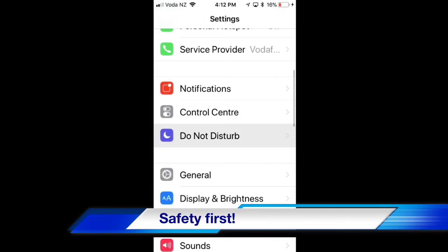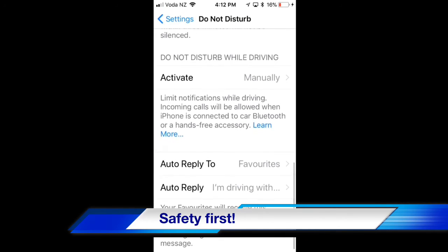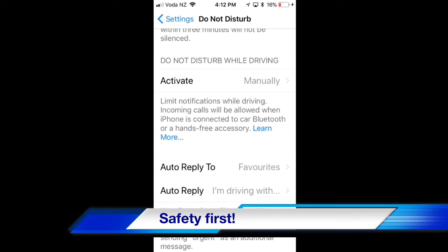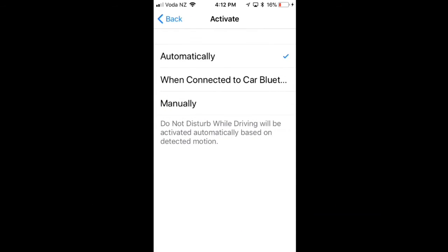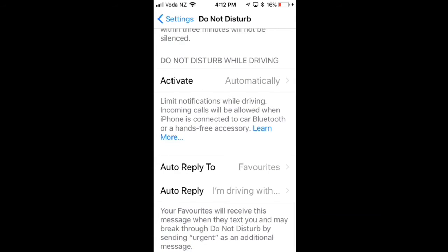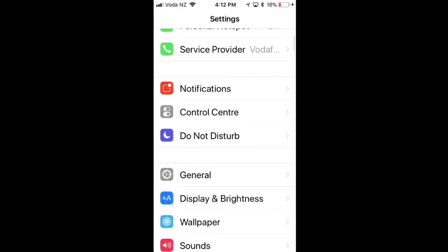I believe, do not disturb. There's now the ability to do not disturb while driving. What this means is, incredibly, your phone knows when you're driving, which is somewhat helpful. You can activate it automatically, and it will send a message that you can customize to say whatever you want it to say. So what would happen is someone would ring you and they would get this do not disturb message. That's something just as an aside from a safety point of view.